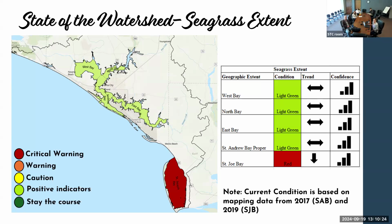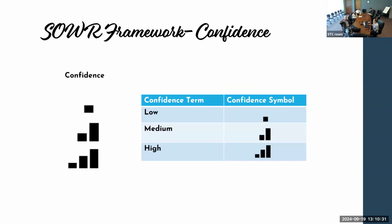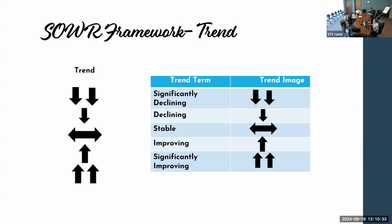Any questions on what this looks like? Could you go back to the arrows? That one.